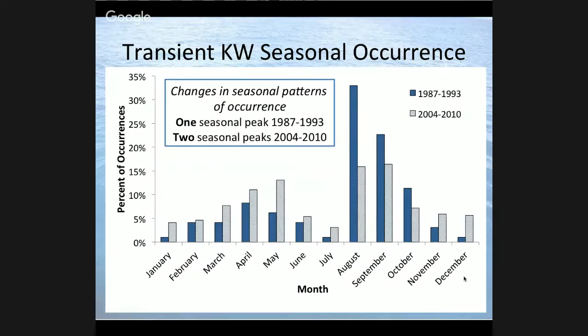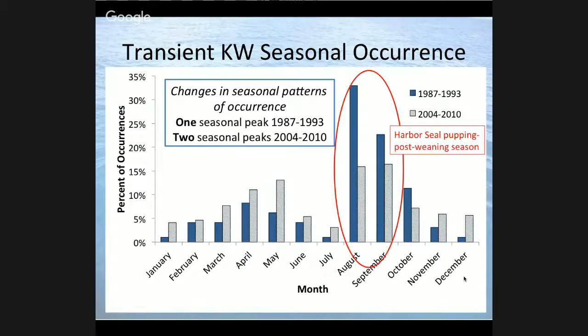Instead of just one seasonal peak, there's two. There still seems to be a peak in that August-September time for the post-pupping, post-weaning season for harbor seals. But in April and May, there's also another little peak, and that is the peak sea lion occurrence in our local waters. So this seems to indicate that the transients are utilizing a variety of prey resources and not just specializing on the harbor seal pups in our local waters.